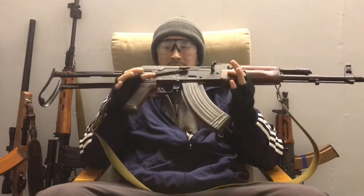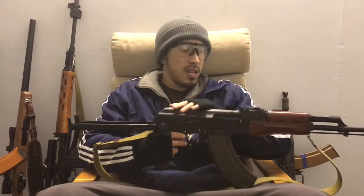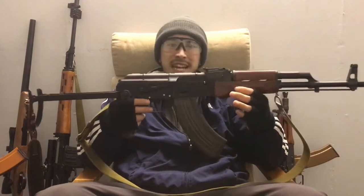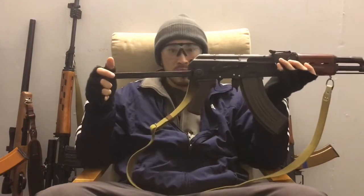So, you can get a variety. This is the battery. The battery goes in the top here. I could change out the front rail grip for a tactical grip. You can put a bayonet on, my trademark. You can put your sights on here. You can get whatever buttstock you want.